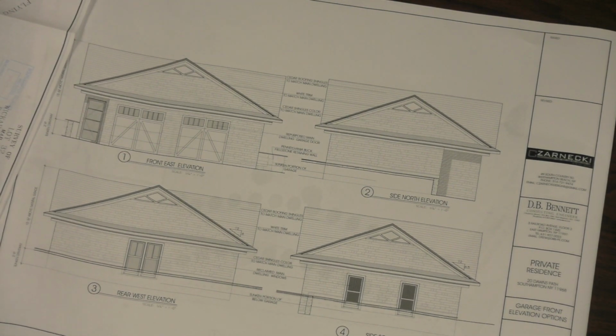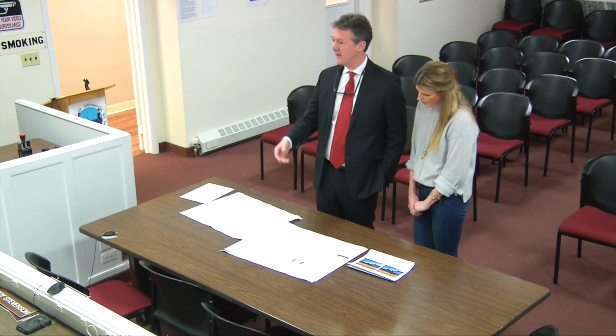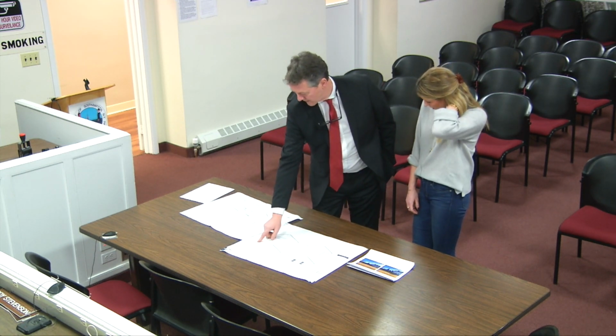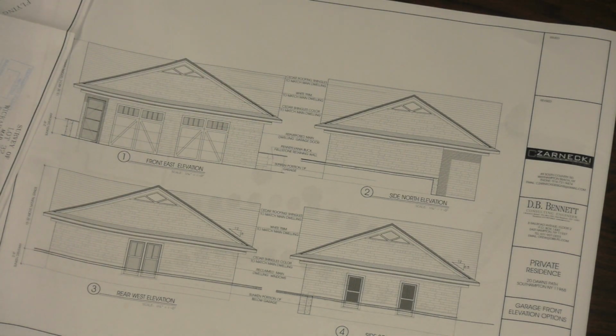And you're using some windows from the existing house. In your renovation of the existing house, you've saved some windows. That's right, we'll use the same type of windows, Marvin, we are reusing. We're using the same shingle, same roof, same garage doors that are currently there, all the same things.